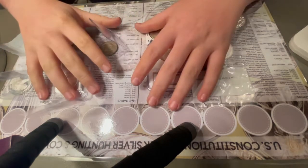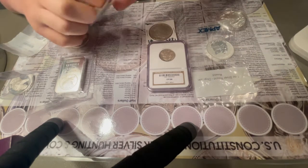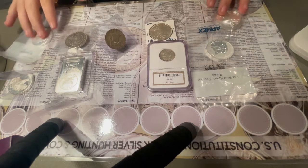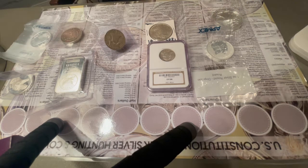In this video, I really just want to explain why I got into collecting some of the things I have on my mat here. This definitely isn't all of what I have. This is just a fraction of what I have.